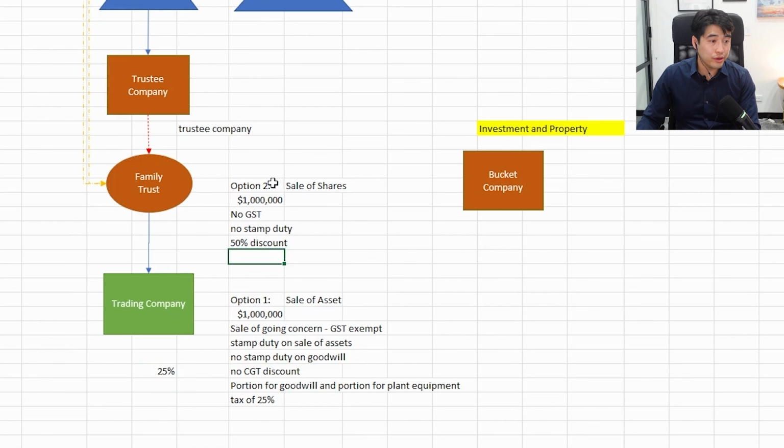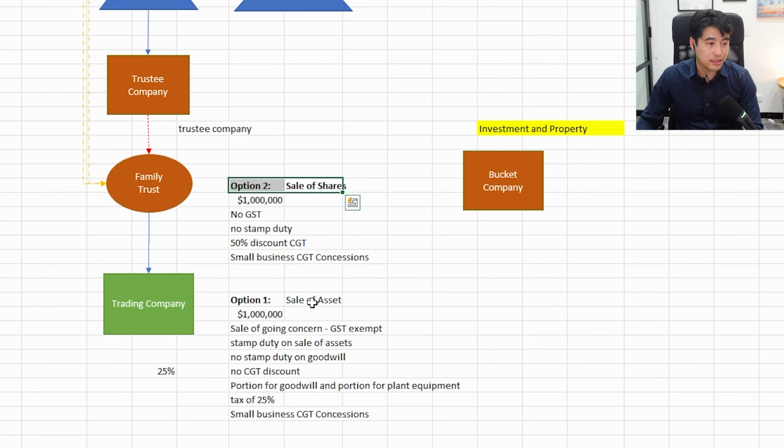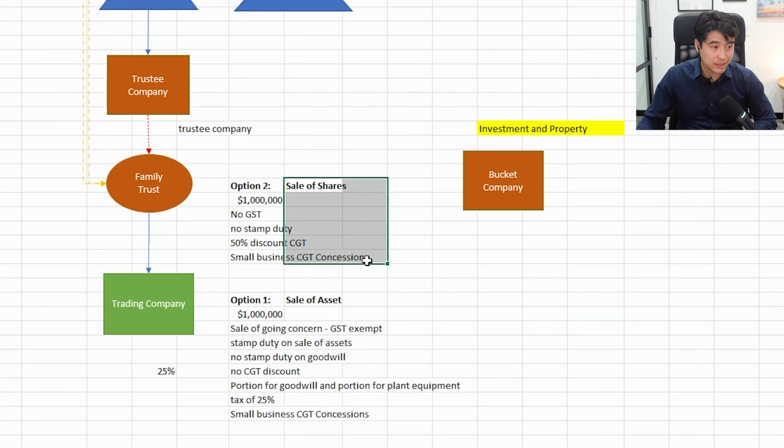Whereas in option 2, if you're selling the shares, you're selling a $1 million business, there's no GST on shares. There's no stamp duty on shares as well, share transfers in New South Wales. You also get a 50% discount because you owned it for more than 12 months. One last thing is in both situations, you can aim to claim small business CGT concessions. And I'll go into more specifics about that, of what it is. So these are the options, and they are the main thing that changes depending on how you're selling it.